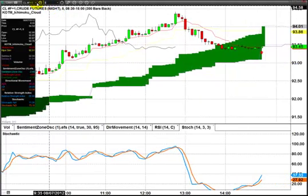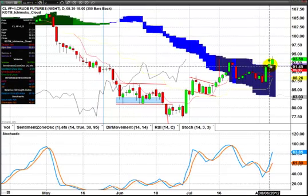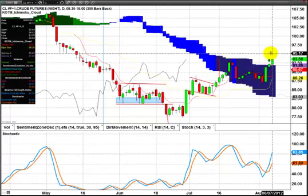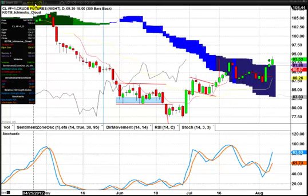Let's look at a daily chart real quick. So on the daily, higher high, higher low. Technical buy setup on the daily at 92. I'd have to put my stop at 82, risking $10, and I would have to make $10, so I'd have to get up to 102. So on the daily, technical buy setup in crude.